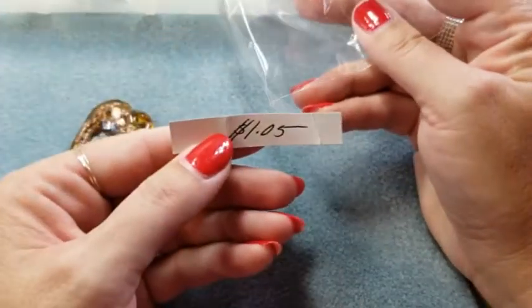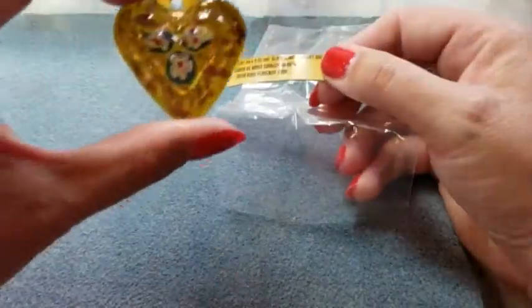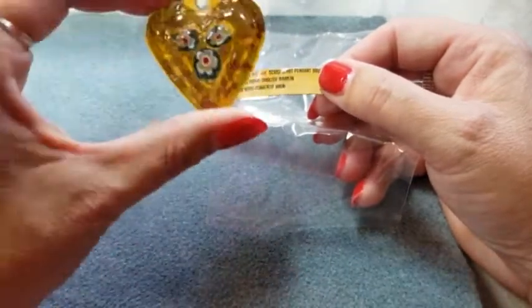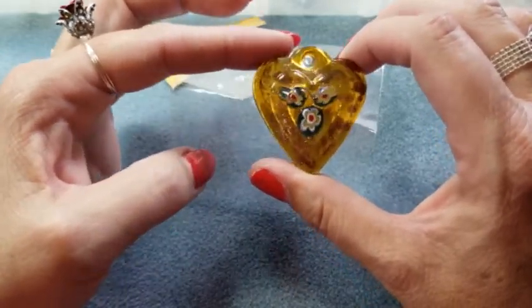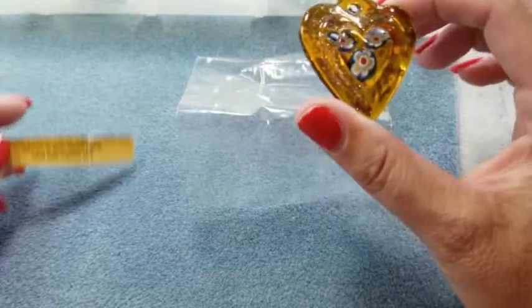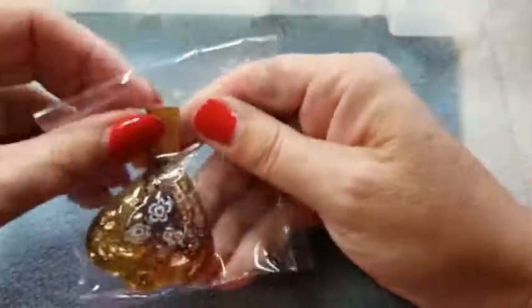Now she actually has a price on this, and this is not FireMountain. I don't know who it is. Oh, it looks like the one I had in the other video. That is Millefiori. It looks like someone melted Millefiori beads, or I think it's Millefiori. Don't know. I'm trying to read this, but it just says glass heart pendant brown, and then it's got foreign language, so I don't know. I'll go with the price on here, $1.05. It was probably bought 10 years ago, but since I don't know what it is, we'll just go with that price. So half that price would be 50 cents.